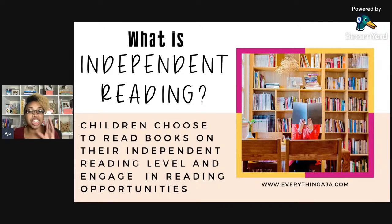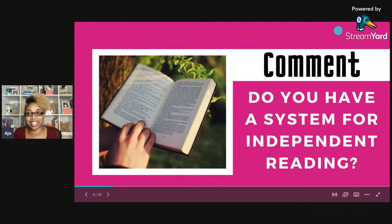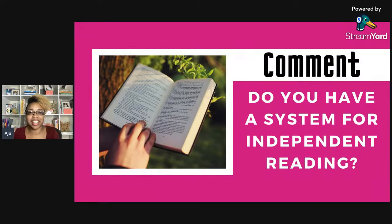Independent reading is simply when children choose to read books on their independent reading level and engage in reading opportunities. So that is the definition, according to Google, of independent reading. But okay, now that we understand that, why is it important? Before we dive into that, I want to know, do you already have some sort of system in place for independent reading? We are kicking off this school year, and independent reading is a part of your reading instruction that allows you to really get children wanting to read.